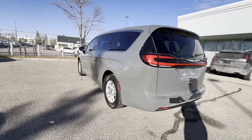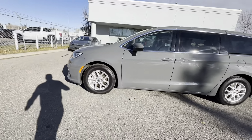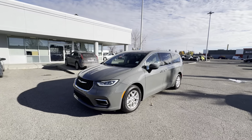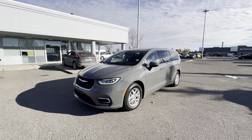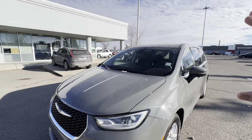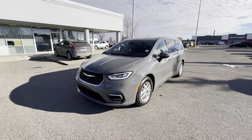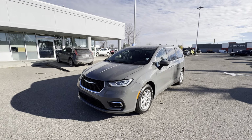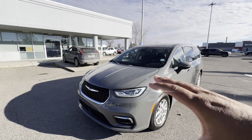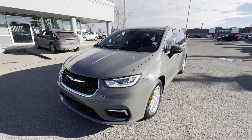So let's get started. Now, as I mentioned over the phone, this is a previous rental. It was owned by Enterprise, and it is a hail damage unit. The good news is the hail damage is mostly on the driver's side, but it is there. I will say the ceramic gray paint does hide it quite well. But what I'll do in this video, as well as going over features, is give you a better idea of the extent of damage. But first, let's start with some features up front.